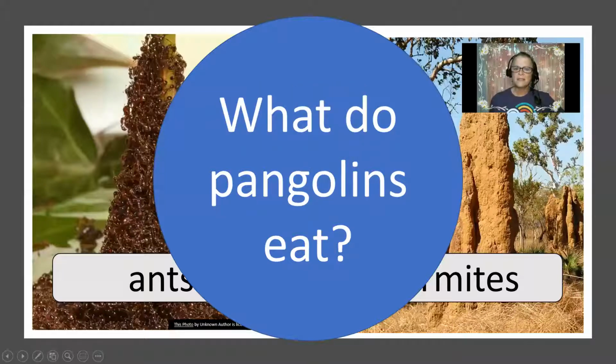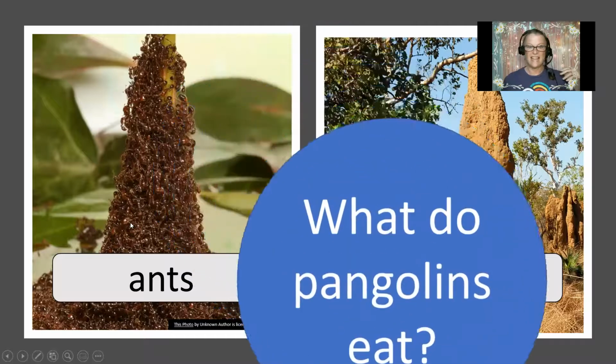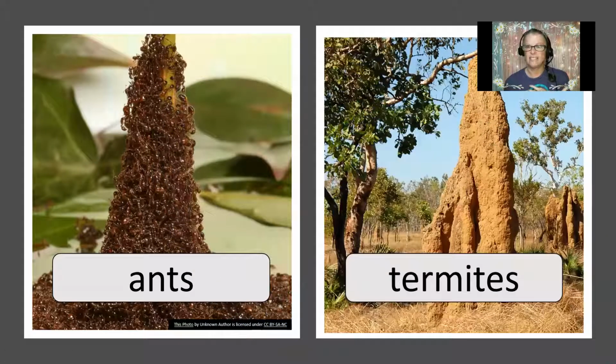All right, we got to eat something. What do pangolins eat? Well, what do you eat, Daisy? Pangolin's diet is not looking so tasty to me. Pangolins eat mostly ants and termites. Blech. Ants and termites. It's amazing that ants and termites have enough protein for an animal as strong and tough as a pangolin, but they do. In fact, insects have a lot of protein. All right, ants and termites.